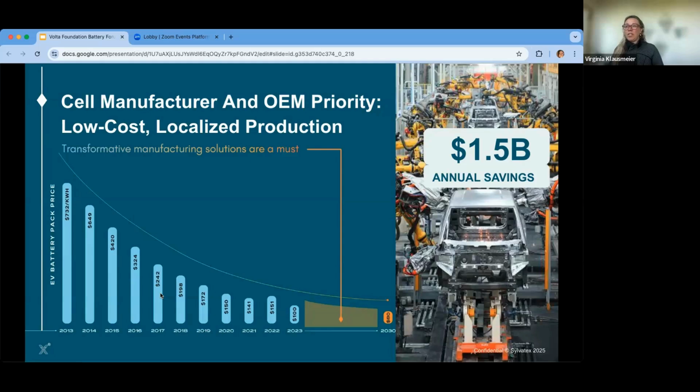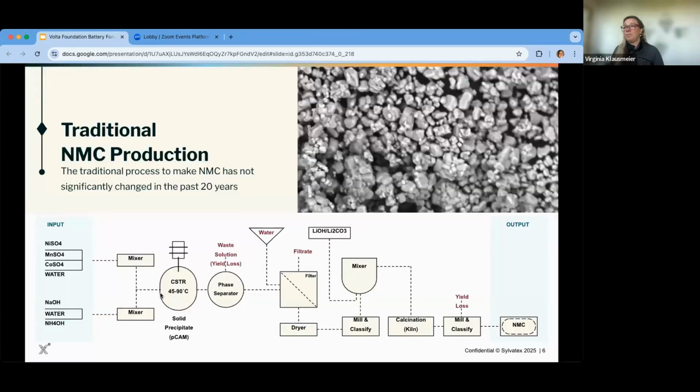All of these components lead to the price of batteries needing to go down further. You could argue that it's definitely much lower than $80 per kilowatt hour where the goal is. But to drive the cost down, cell manufacturers and OEMs prioritize lower cost and localized production. To give you a small data point, if Sylvatex had used our process to make NMC for Tesla vehicles last year, we would have saved them $1.5 billion in annual savings, just in the actual production process and their direct costs. So it's a pretty significant savings just from having innovative manufacturing.